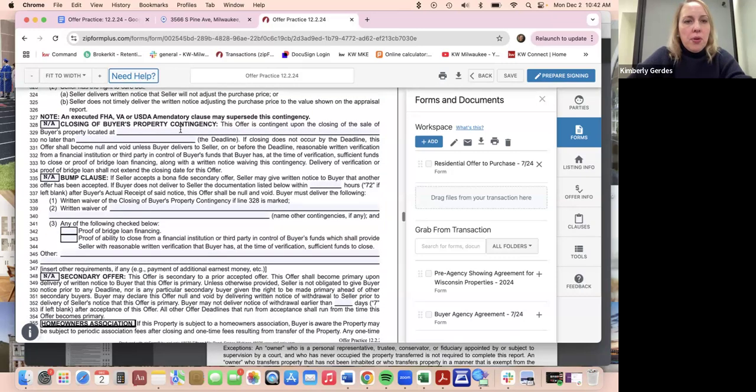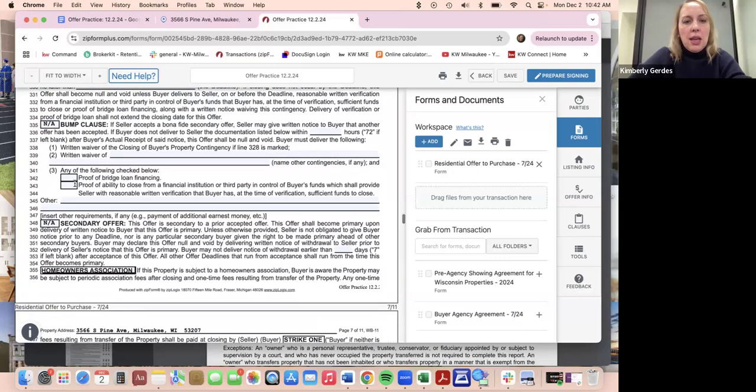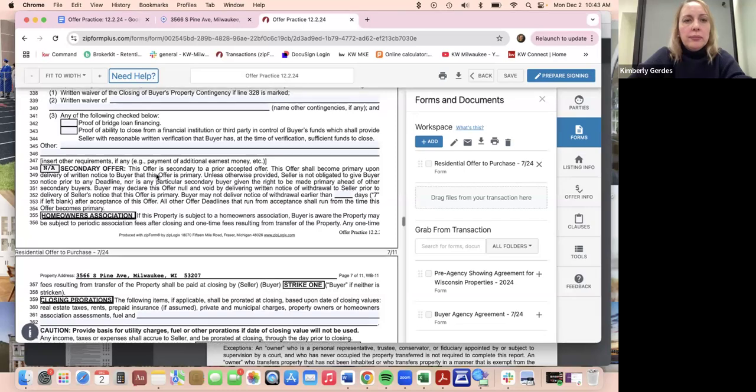I'm going to move past. We aren't going to include a home sale contingency, so I put NA. We aren't going to include a bump clause, so I put NA. And we aren't writing as a secondary offer. We want to be the first and primary offer, so I put NA in this section.